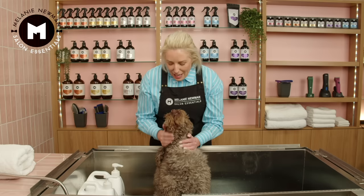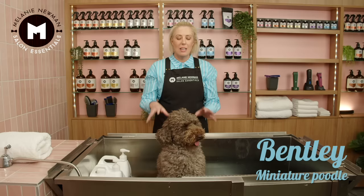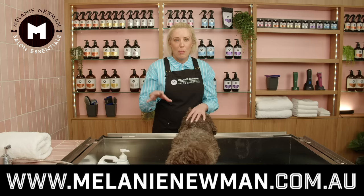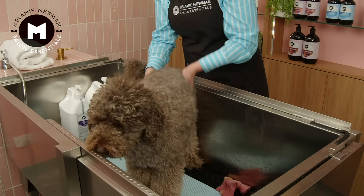Today we have the most amazing little guest. This is Bentley the Miniature Poodle. Now he is a brown miniature poodle, so today I'm going to give him a nice teddy trim, so make him look nice and round and really cute and really snuggly. He has a lot of hair, but we're going to bath him first, dry him, and then clip him, scissor his legs, and then scissor his little head nice and round. So stay tuned.